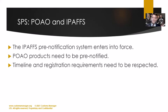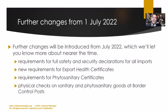Are you registered? Have you got access? Can you do it? The whole thing. Timeline and registration requirements are important and need to be respected. So if you're dealing with PWOW goods, you need IPAFs. Yes? Good? Happy. Right.